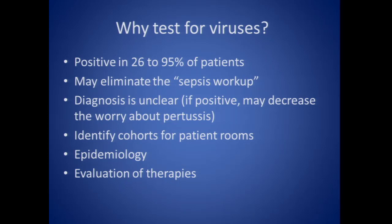And to evaluate therapies, too. Remember, these viruses, though they all cause the same sort of syndrome, they're all different. So maybe RSV doesn't respond real well to albuterol, but maybe influenza does. I don't know. There's that data that's still out there, too.